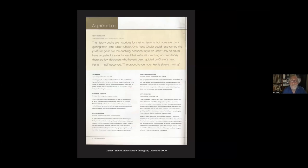My favorite of the sort of parodies of specimens is the one for the Chalet typeface that House Industries put out in early 2000. And it's not the most interesting visually of their specimens, but the text is fabulous. The whole thing is a deadpan parody of a normal type specimen. In this case, they're saying that the type was designed by René Albert Chalet, a fashion designer. His typefaces were famous in their day and now forgotten. They're actually pioneering examples of sans serifs. And then they have quotes from type designers talking about Chalet, from Ed Benguiat, Erik van Blokland, Matthew Carter, Jean-François Porchez, Tobias Frere-Jones, and they're hilarious as they all support this fictitious designer.